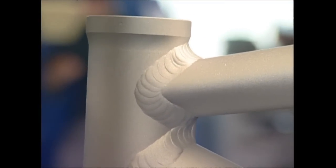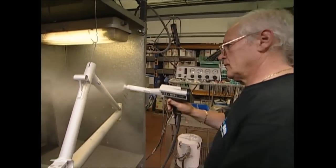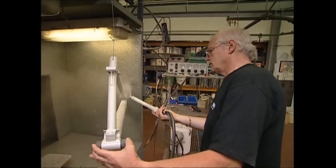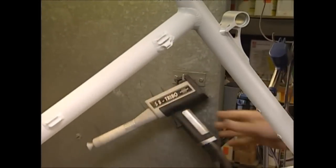Once it's been cleaned up, the frame's hung on a hook that connects it to an electric current. The spray gun charges the paint particles to the opposite polarity, and this causes the frame to attract the paint like a magnet attracts iron filings.